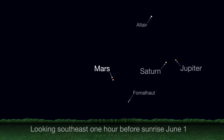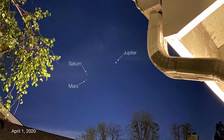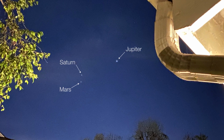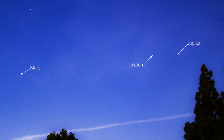Mars also continues to move farther apart from Jupiter and Saturn. The red planet was rising together with Saturn at the start of April, but by the beginning of June, Mars is rising a full 3 hours later than the ringed planet. This year's parade of morning planets is a great example of how your view of the solar system from your doorstep changes month to month as both Earth and the other planets move along in their orbits around the sun.